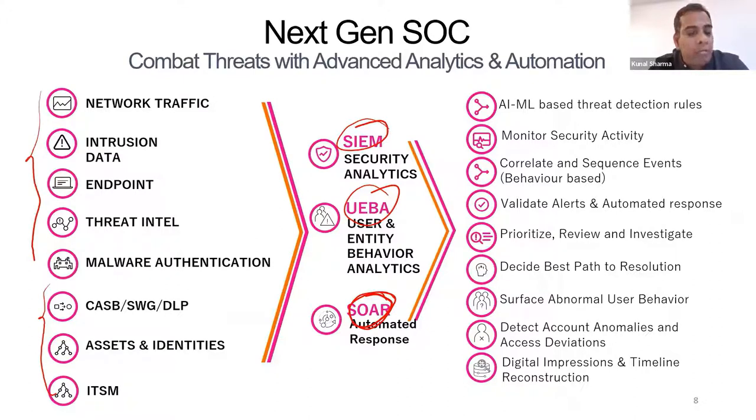Now, these components of a next-gen SOC would need better integration with a variety of data, not just the classical data, which is network, intrusion, or endpoint, but also a good interaction with cloud sources, with cloud monitoring tools like SWG and CASB, with PAM and IAM tools, and also with ITSM. Now, with all this integration, what do you get?